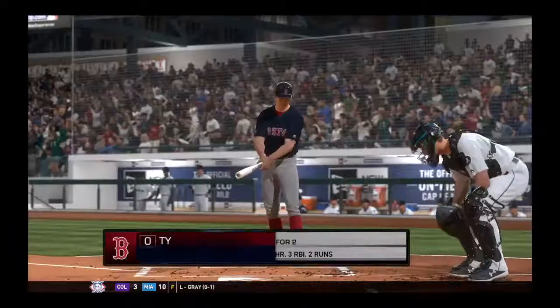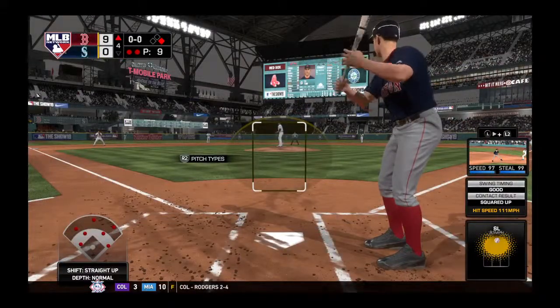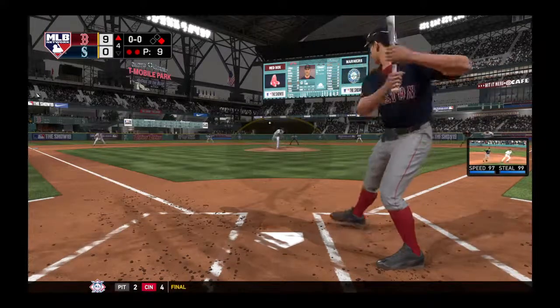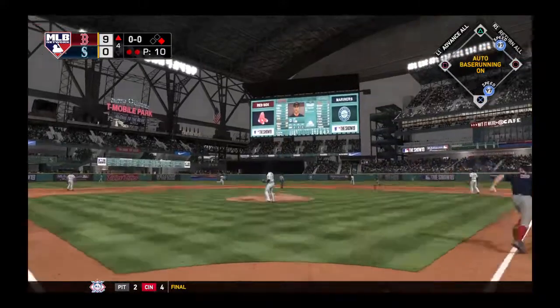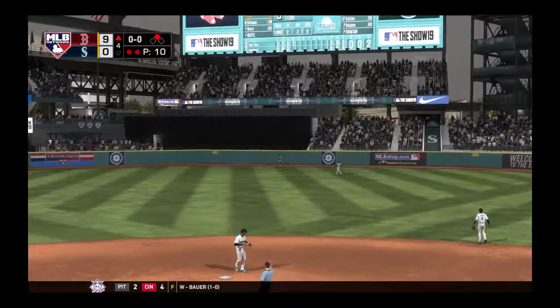The batter, number 0, digging in and looking for more, Ty Cobb. He went deep for a 2-run homer in his previous at-bat. And that last at-bat when he went deep, he turned around a pretty good fastball. And he turns this one around high and deep to center field. And we'll have to leave it there as the play is made here.